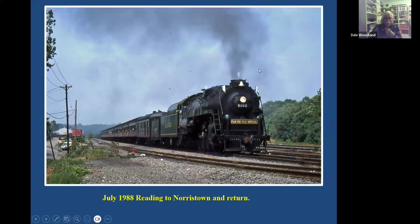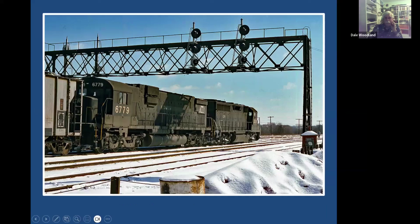This is an excursion from Reading to Norristown and back, celebrating the 150th anniversary of the Reading with 2102. 2102 has had many, many excursions over its lifetime. Another scene with Penn Central, one of the big 6-axle Centuries. Well, not too many of those came through here because most of those were sent out to iron ore trains at Mingo Junction, Ohio.